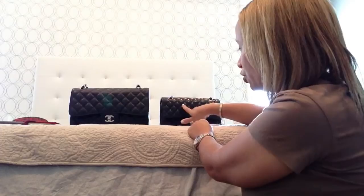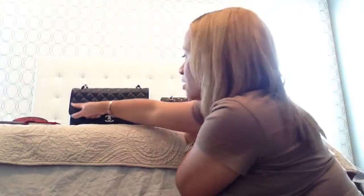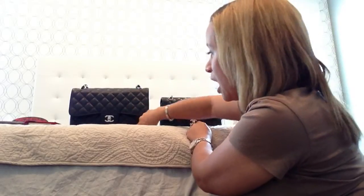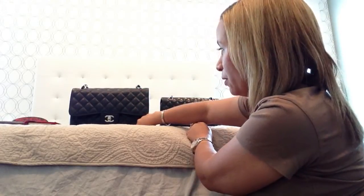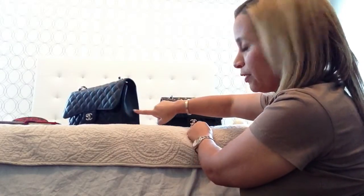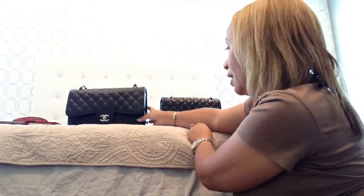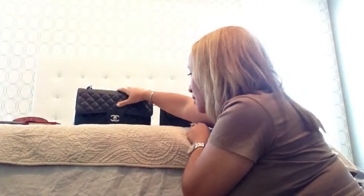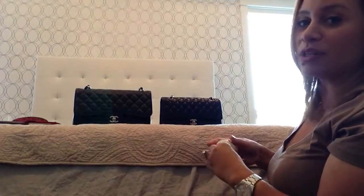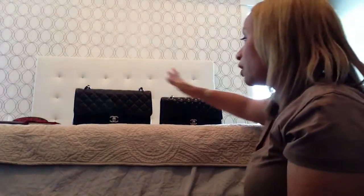So between the two, we have about 2 inches longer this way in the Jumbo. You have about 2 inches higher up and down in the Jumbo, and you have about 1 inch more width in the Jumbo. It's not a whole lot more, it seems like, but when you look at it, it really does look like a whole lot more. So it's kind of strange, and it really does hold a lot more in it.